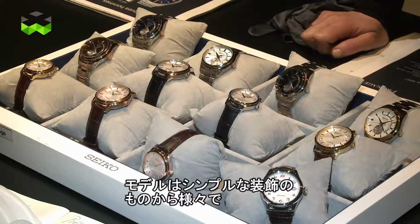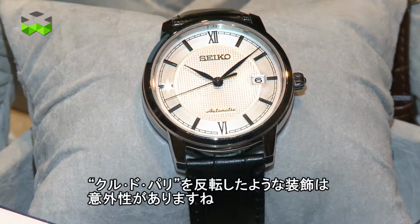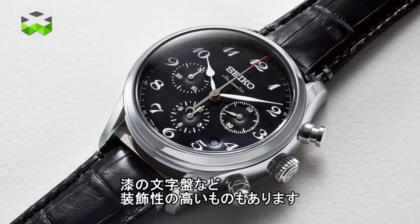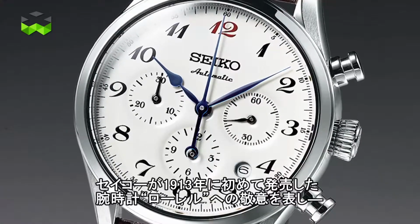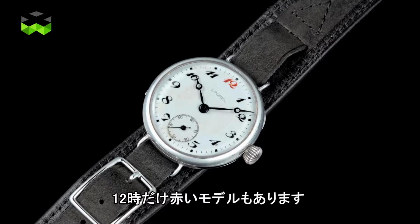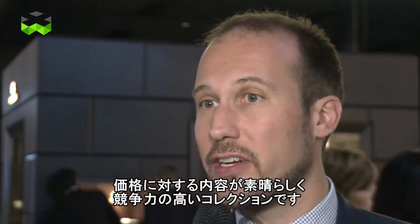This collection starts with simple models that are nevertheless decorated, for instance with a kind of inversed Clou de Paris decor, which is quite unexpected and special to look at. And it goes with more decorated and precious ones, such as urushi or enamel dials. And for instance, there are Arabic numbers, and the 12 sometimes is in red. It is in honor of the Laurel that was launched in 1913 and which was the first wristwatch of Seiko. So the Presage collection is a very competitive new collection from Seiko with a lot of value and authenticity for the price.